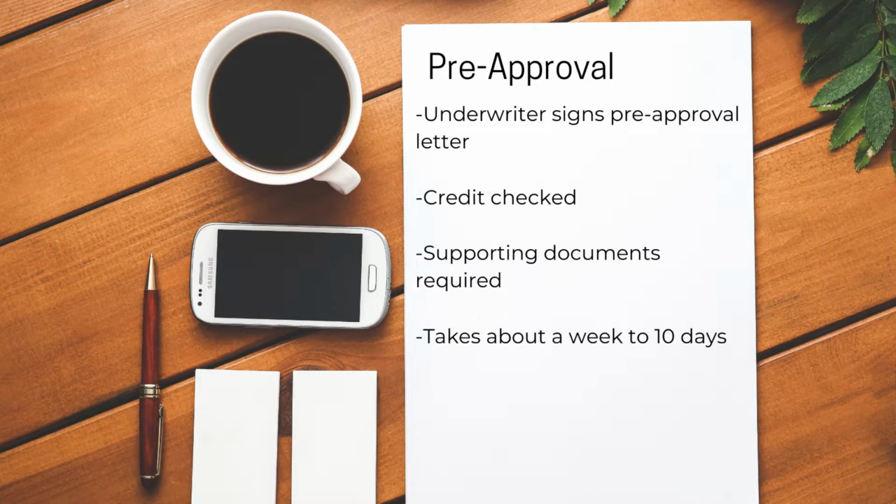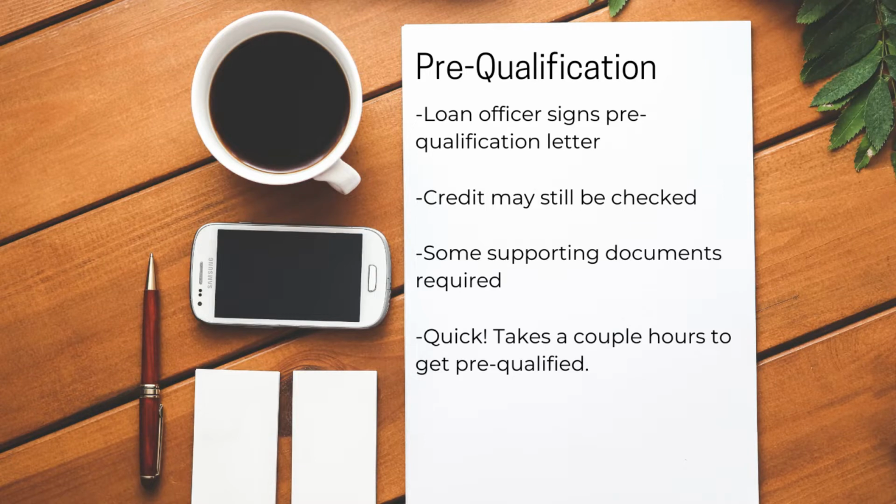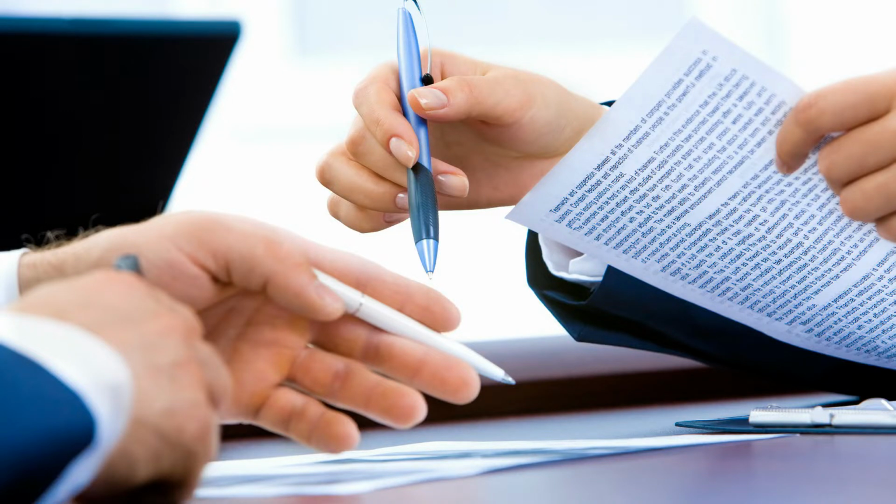How is that different from pre-qualification? So a pre-qualification is what I would do as a loan officer. Pre-approval can only be signed by an underwriter. A pre-qualification can be signed by a loan officer. Most loan officers do the same things. We run it through automated underwriting. We review it. It's very important that someone looks at your income documents and the scenario, knows your scenario. That makes it a stronger pre-qualification letter.